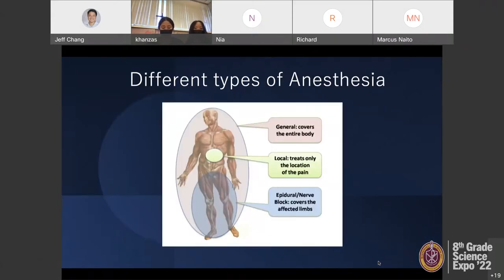In this figure, it shows the different types of anesthesia and how they work with the different types of medicine for the correct body type. For instance, general anesthesia works on the whole body when going through surgery. The local and nerve block types would do the same as general, but will do their part as you can see by the picture showing.